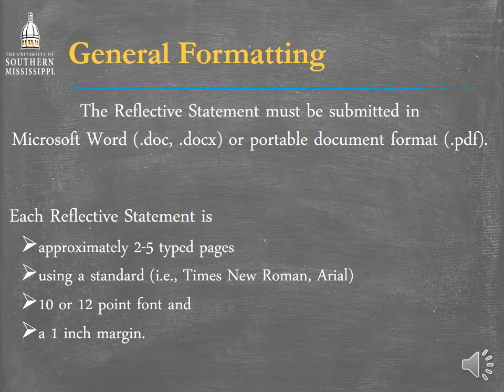The whole should be submitted and uploaded into TK20 using either Microsoft Word, or you can submit it as a PDF. You want to make sure that whatever format you're using, the reviewer will be able to download and open. Most reflective statements are anywhere from 2 to 5 typed pages depending on the standard. Some are longer and some are shorter. Use a standard font. Times New Roman or Arial is preferred, 10 or 12 point font, and a 1-inch margin. Again, this is APA format, so you should follow APA format.